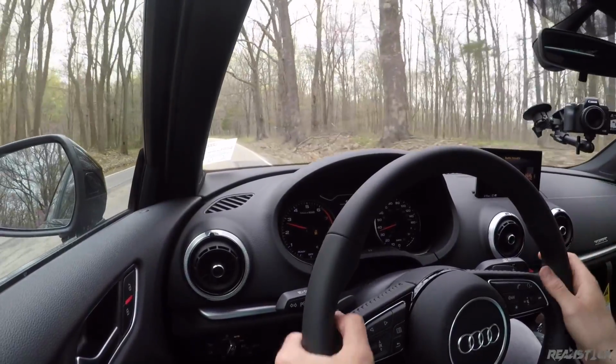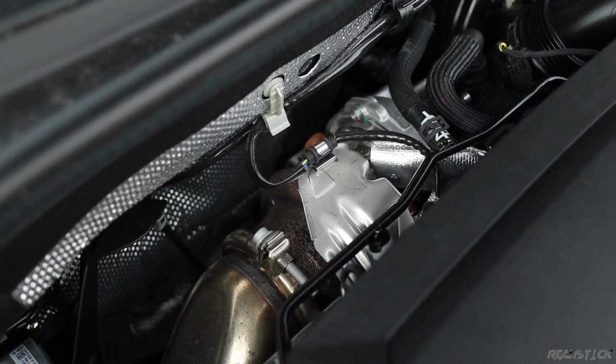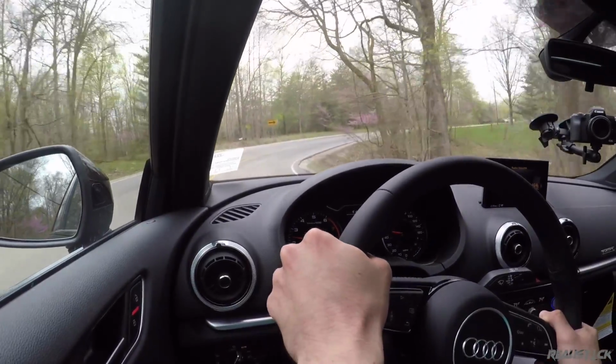The steering is precise, it's light, there's really no play on center. Point it where you want to go. The all-wheel drive and the 258 pound-feet of torque make sure that you get there. The A3 has some noticeable turbo lag, but once it's spooled up, you are rewarded with a meaty power band that doesn't drop off hard at higher RPMs.